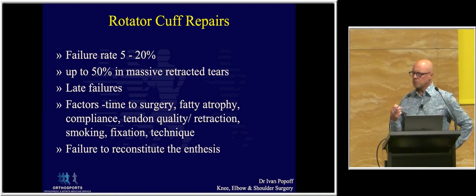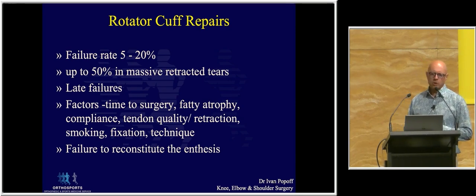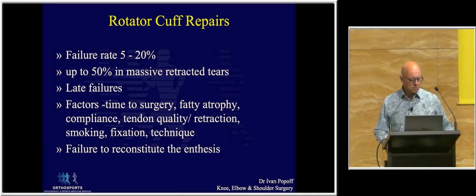And although we do things to change that, for example, in large retracted rotator cuff tears, even if you're having to do interval slides, I always augment them these days with dermal allograft, and that decreases the failure rate by about half. But that still means you've got about a 25% failure rate, which is pretty high. And a lot of these patients are young, they need good shoulders to function, and a lot of them are manual workers. And the other thing we see, and you've all seen it, is someone's had a rotator cuff repair 10, 15 years ago, and all of a sudden it's gone for no real reason. They start getting pain in their shoulder, you get a scan and their cuff has failed. So there's something to do with the longevity of the repairs that we're doing at present.